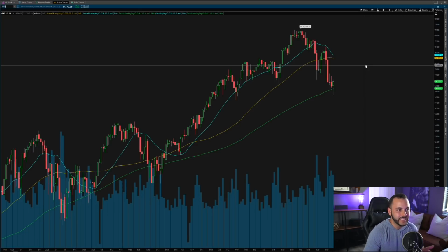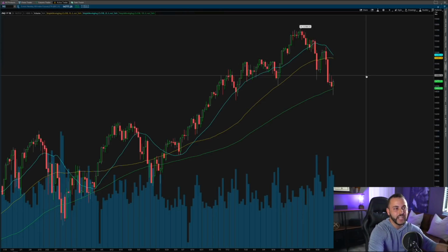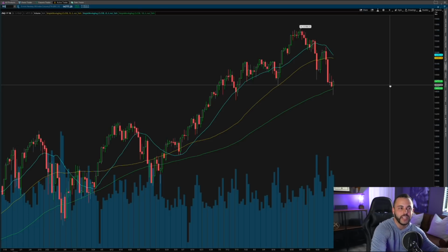If history repeats itself, looking back 2 weeks from now, 3 weeks from now, if the NASDAQ is higher off this 100 SMA, I think a lot of people will look at the charts and say, well, it's just another 100 SMA bounce. That was a great buying opportunity. That is potential of what could happen. Now, I'm not going to say that is 100% what's going to happen, but that is definitely something in a scenario that we could see.